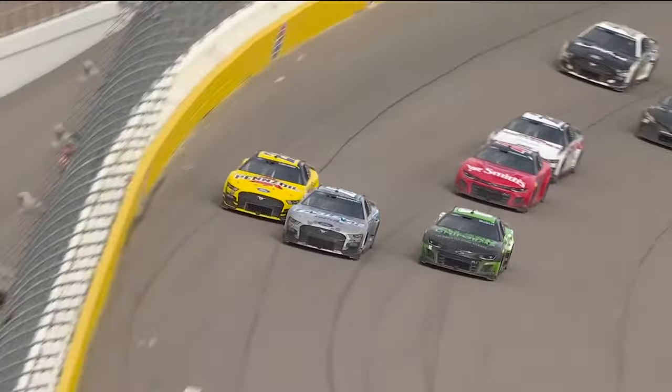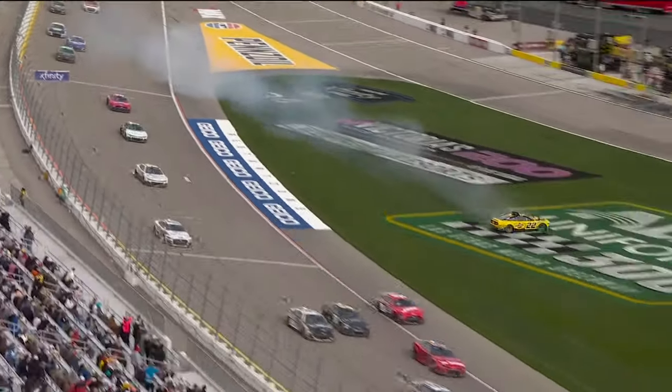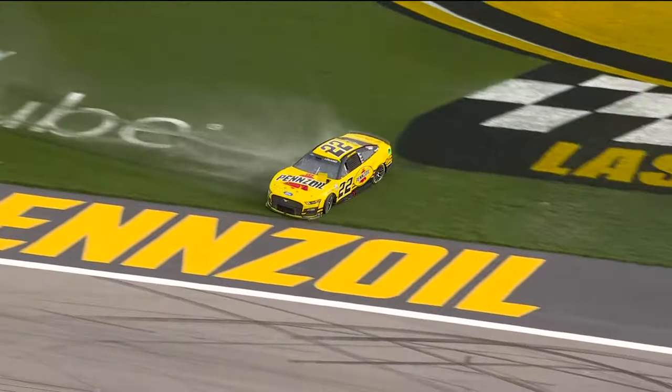Just running out of real estate. Logano, come down. I'm going to say he didn't stay on that wall. I don't want to put blame on him. That's three cars going for the same spot. I saw Brad come up.